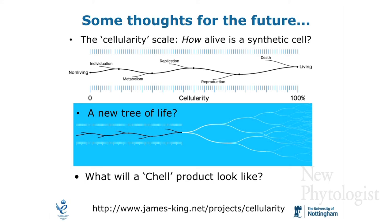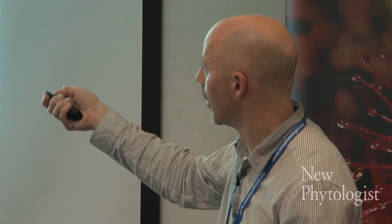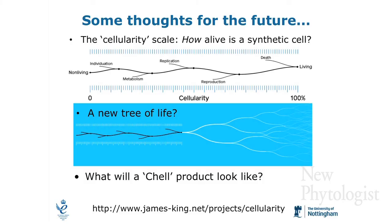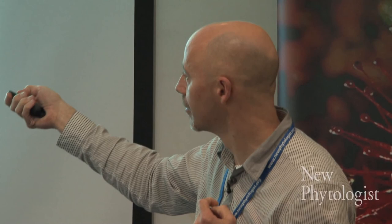Because obviously we can have something which is essentially non-living, but as we build in a progressive level of complexity, one can have what we termed a sort of cellularity scale. And as you build certain areas of complexity in, you go to something that's 100% living perhaps, you know, things like death, reproduction, replication, and so on. And then that begs some philosophical questions. Our Chells at the moment are down here. But as we get increasingly complex systems, then we build in metabolism, perhaps replication, then these are kind of half-living. And what does that mean? Tree of life, whatever that may be.